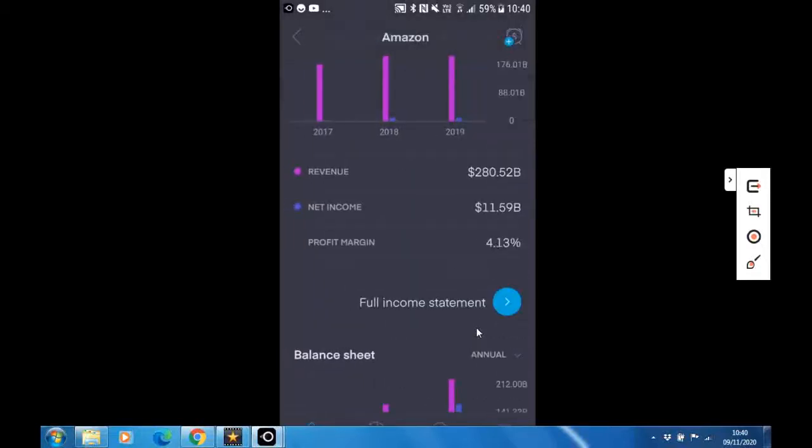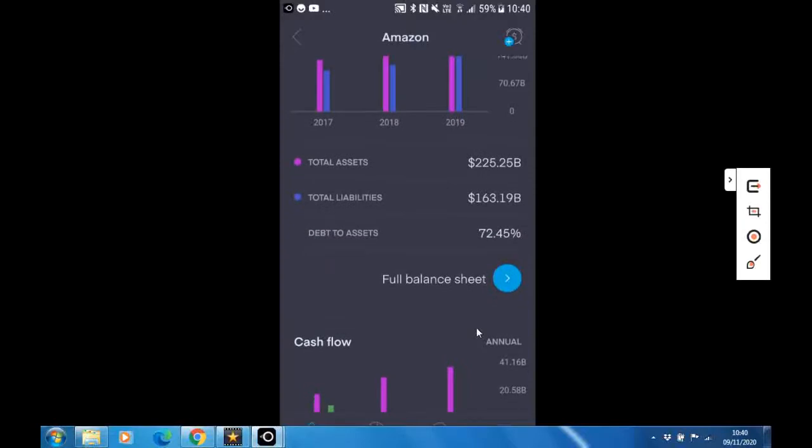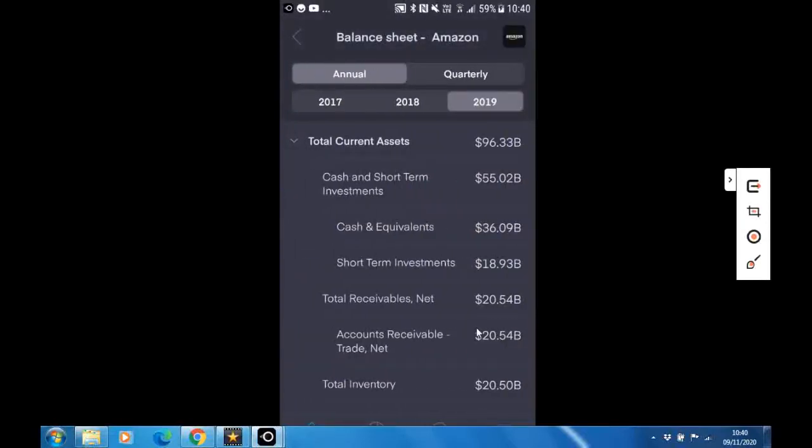Then I like to go and look at the balance sheet. So we click down and click on the balance sheet, and I like to look at the cash and cash equivalents, which is this column. This is the cash that they've got left spare that they can use to put on anything they wish to. And as you can see, in 2017 they had 20.5 billion in cash and cash equivalents.